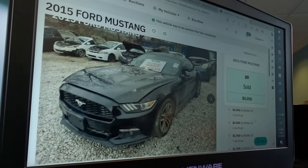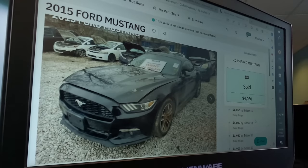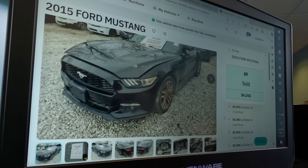Okay, the Mustang 2015. Some of you probably skipped ahead just to see what this one went for, didn't you? Well, go back and watch the rest of the video too. But $4,050, and it did have the 2.3 liter automatic transmission in it. So it looks good. I'm not a fan of that engine.